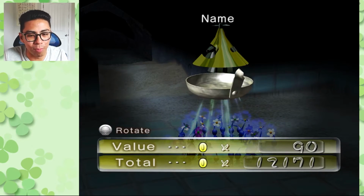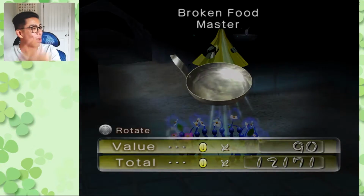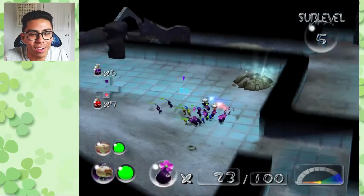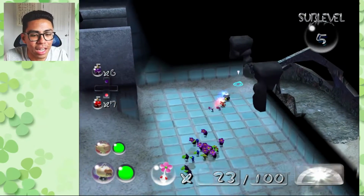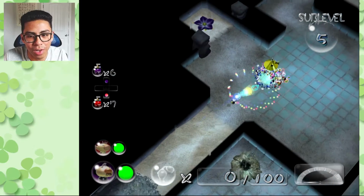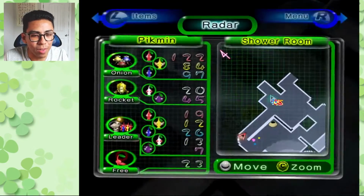90 Pokos for a broken pan. The broken food master. That's exactly a good name for it. Okay, so that's it there. I kind of do need some purples just because I will still be needing to get a good amount more. I might just have to get rid of some yellows.